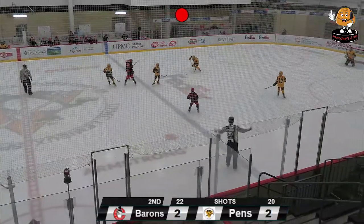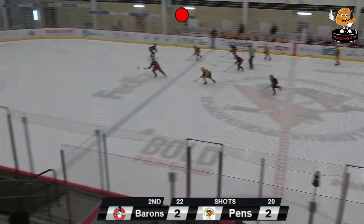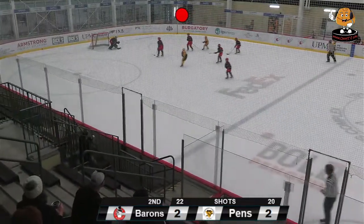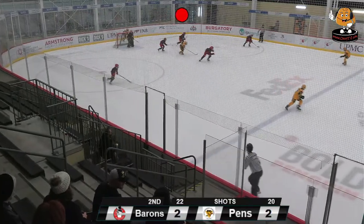Barons take possession. They dump it in. Goes to Kumnik. He throws up to Baru. And nice quick transition there by the Penguins. Shot coming from Baru. That's blocked into the skate. Tries to get a second shot. Not able to do so. Back come the Barons.